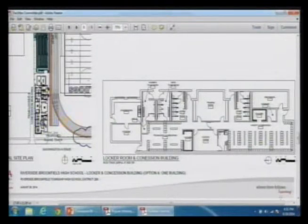So currently, in the fall, both locker rooms are completely used by the boys soccer team and the boys football team. And then in the springtime, one side is used by the boys track team, and the other side is used by the girls soccer team and girls track team.